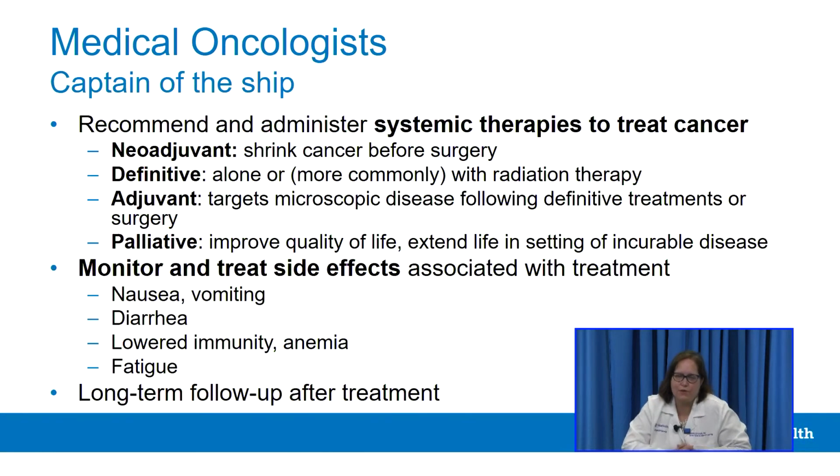Medical oncologists are also often involved in cancer care. For patients with more advanced or complex malignancies, I like to think of them as the captain of the ship. They recommend and administer systemic treatments to treat cancer. Again, like radiation, this can be given prior to surgery in a neoadjuvant setting. It can be definitive treatment for patients who have very sensitive cancers to chemotherapy, such as lymphomas. Definitive treatment can also be given along with radiation for inoperable tumors.